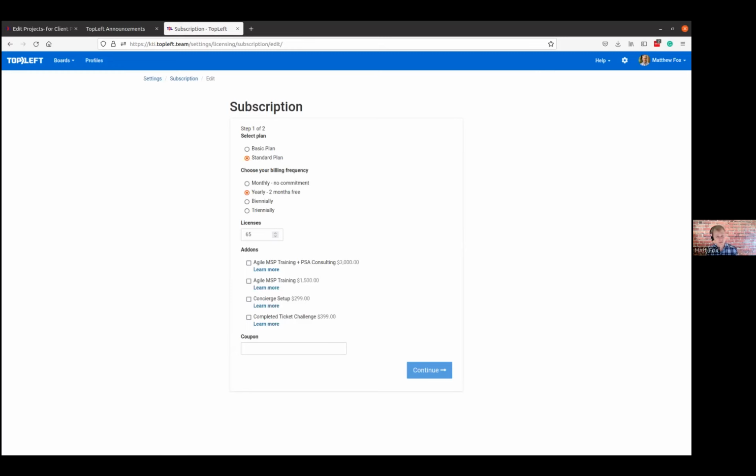When you do that, we send that change back to your PSA, ConnectWise or Autotask. We actually update the status of that ticket for you. Similarly, if someone has changed a ticket status or some automated workflow has changed status within the PSA, then that can mean that the ticket actually moves to a different column within top left.